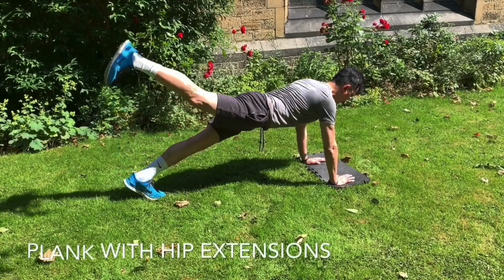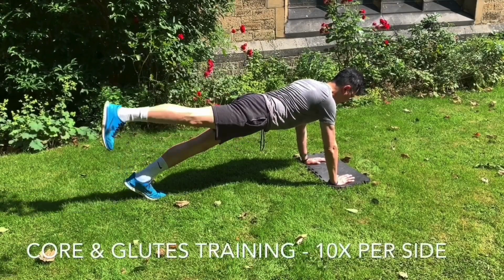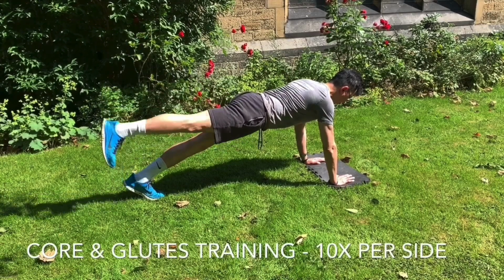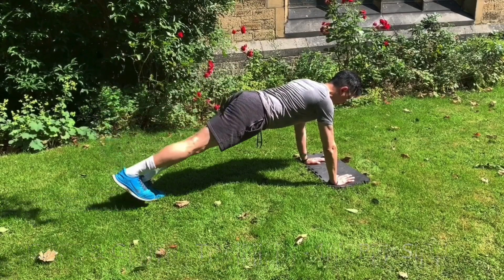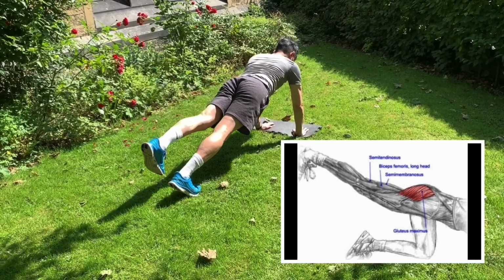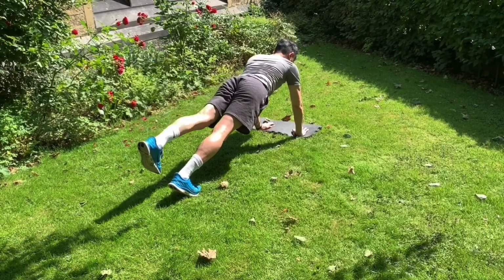Well, as we have mentioned previously, tightness of your hip flexors causes reciprocal inhibition of your gluteal muscles. So once your hip flexors have been stretched, you can go ahead and activate and strengthen your glutes. You can actually kill two birds with one stone with this fabulous exercise, plank with hip extensions, working your core and glute at the same time.